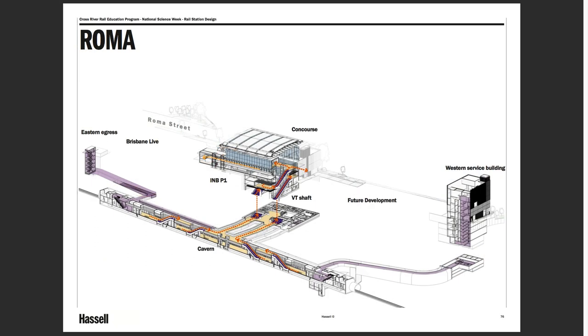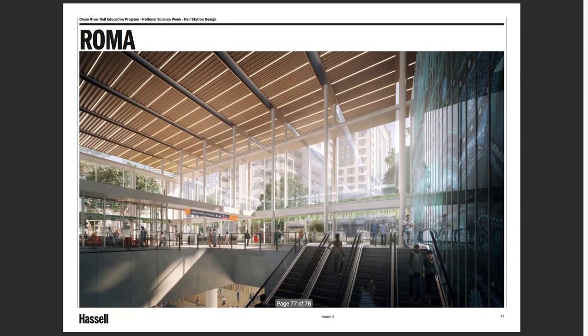You can see the bottom of the page is the mine cavern. So that's a 300 meter long excavation below ground. We've got vertical shafts to the left-hand side for emergency egress, a major services building to the right-hand side for all of our heavy mechanical and electrical plant. And then center of the image is the main VT shaft that connects all of the front of house areas up to street level. I think the experience moving through that shaft, arriving at Roma Street, it's really going to fundamentally change that experience of using public transport in Brisbane.